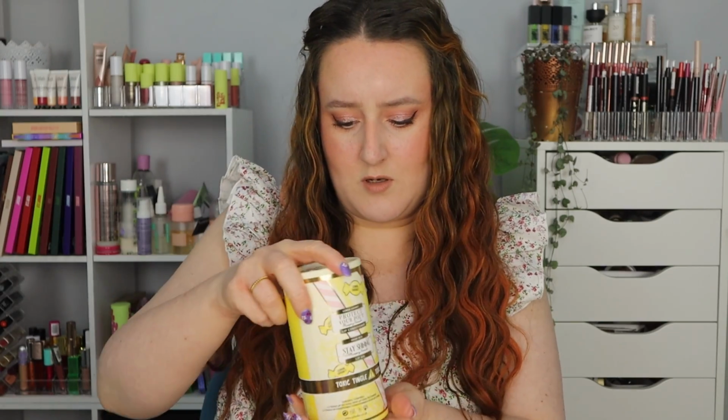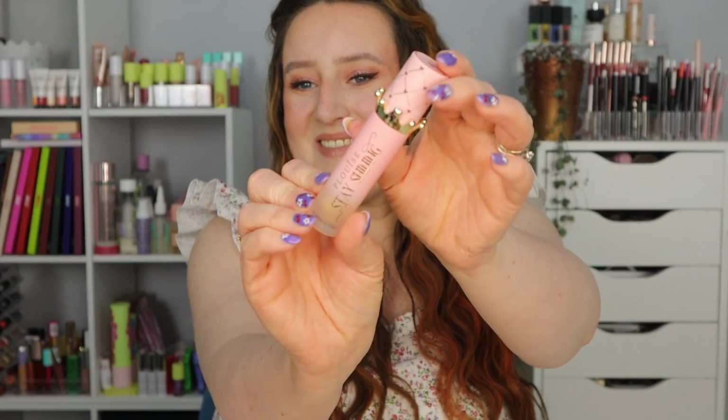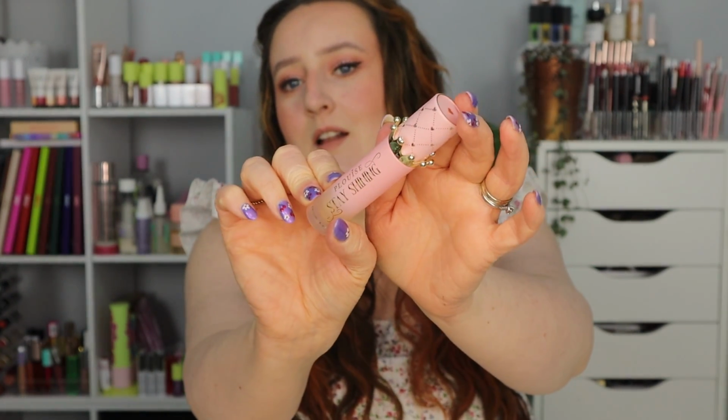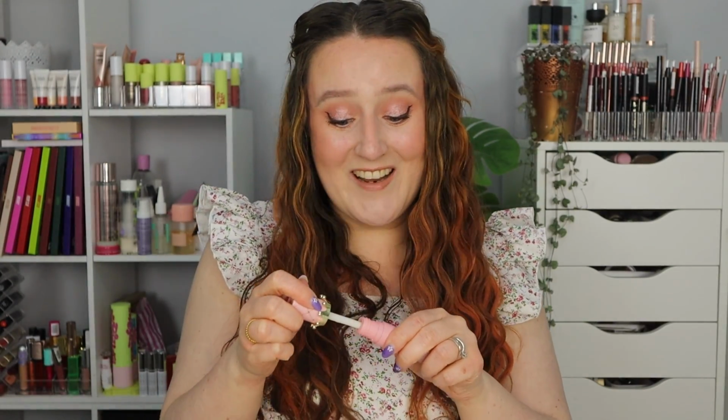Right, so two products in here. Ooh, yes, lip conditioner and plumping lip oil. I might have to try this on. This is what I mean when I say I just love PLOUISE packaging. It's so extra. Who else would do a lip oil that has an actual crown on it? It's just so cute. I mean, it's not very handbag friendly, but it is so cute.